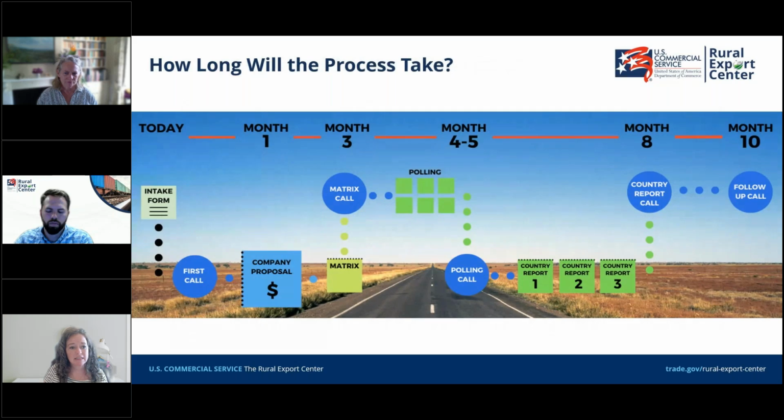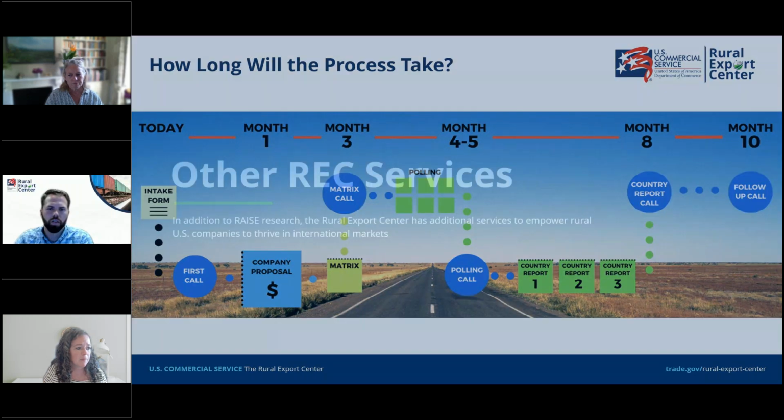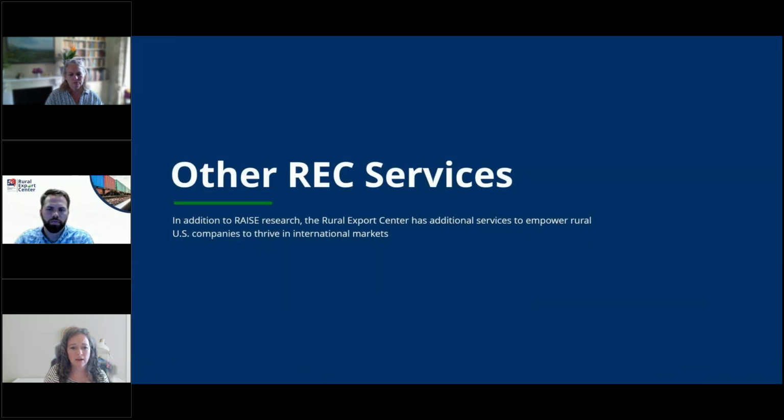Our research does take time, but this is that strategic plan that Susanna was talking about, where you're looking at how your company is going to grow and what that's going to look like in the future. So it does take some time to work through this, but we can move through all of this a la carte. So if you just need a potential partner list for a trade show that Susanna was talking about, we can help you set up some of those meetings and connections as we go through that. And we do have a couple of other services that are based on our research, but they're a little bit less in depth.